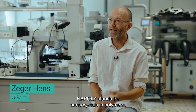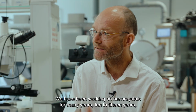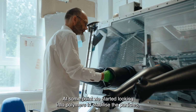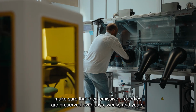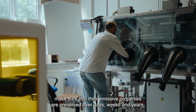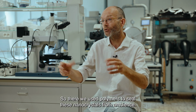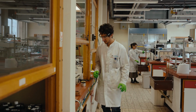NaPoly stands for Nanocrystals-in-Polymers. We have been working on nanocrystals for many years, 10, 15 years, from the perspective of light emission. At some point we started looking into polymers to actually stabilize the particles, make sure that their emissive properties are preserved over days, weeks and years. And so there we use the polymers to seal in a way these nanocrystals from ambient.